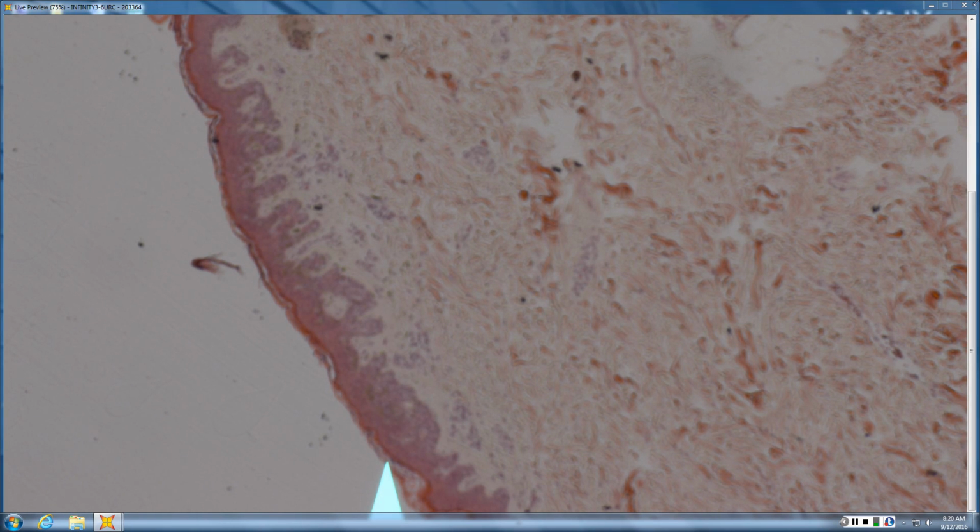Acral lentiginous, just associate that with the word sneaky little bastard, right? Because people miss them, and they miss them a lot because it's so easy. All you're going to see are those sneaky little angulated, hyperchromatic melanocytes, and instead of staying where they're supposed to be at the tips of the rete, they're crawling up the sides of the rete ridges a little bit. And their arms are all different sizes. The dendrites, big ones and little ones.